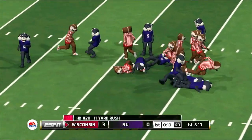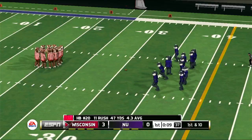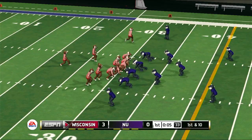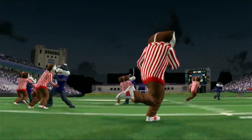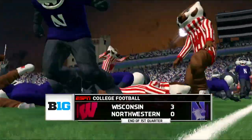And he's tackled at the 31. Call it a gain of 11 yards. That makes it from their own 31-yard line. First down. Dog 4, green 9. To that green 9. A long ways yet to go, but at the end of one, Wisconsin's got a 3-point lead.